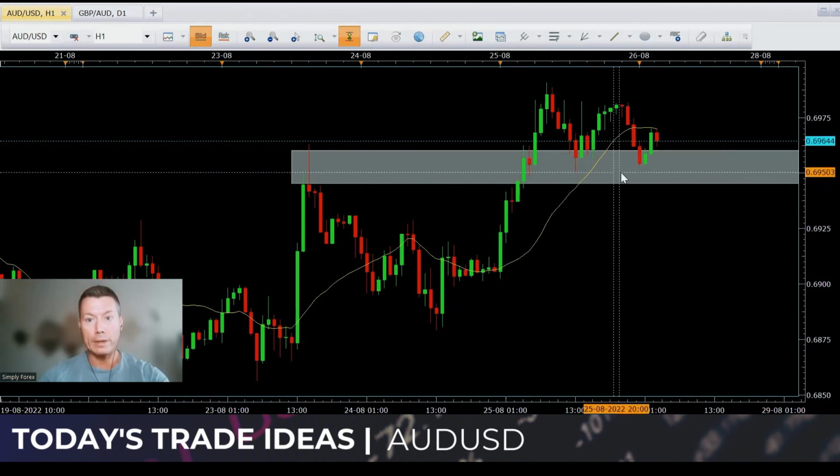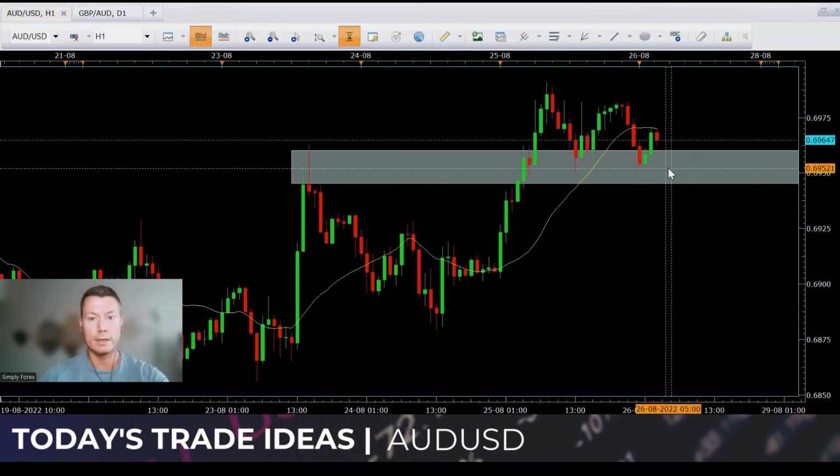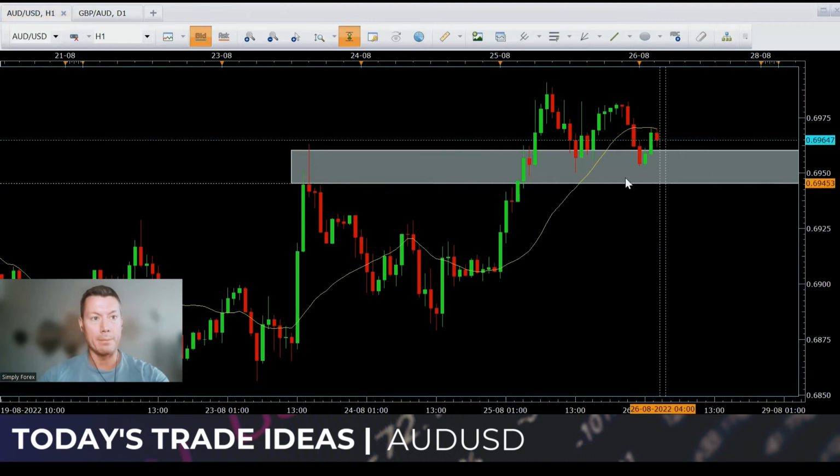pattern, if price breaks this grey zone, guys, I am not interested. I don't care if it finds resistance here or here or here. I am not interested, guys. As soon as it breaks out of this grey zone, not interested. Okay, so bear that in mind.